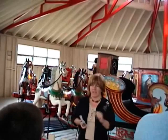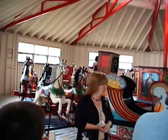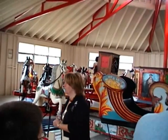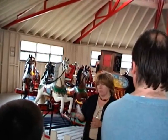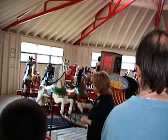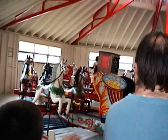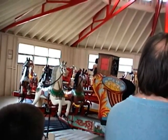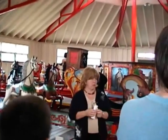There's going to be a few rules. We don't have any seatbelts or safety precautions on this, so it's not going to go very fast. But we will ask that small children ride next to a parent. All right, littlest ones on the inside, and just the horses and the chariots are able to be ridden on, not the chairs on the back. The canvas really isn't strong enough. But if there's a problem for any reason at all, if you just raise your hand, we can stop the machine, and then we can help you to get off, okay?